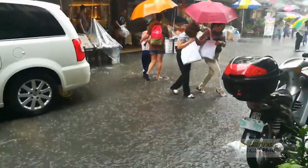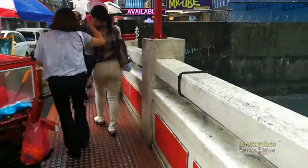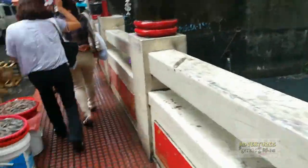Ultimate test ng shoes to, pare. Woo! Ang saya lumublob sa ulan. Inabot ng ulan ang aming food tour, ang aming food walk. Gerald, Regatta Canoe. Para talagang masubok daw yung durability ng Regatta Canoe. I'm singing in the rain. Wow, people.